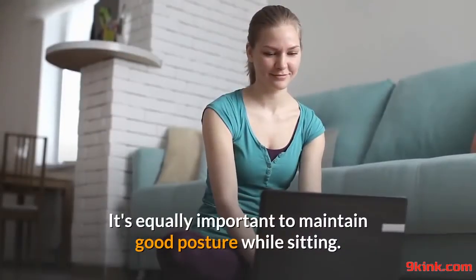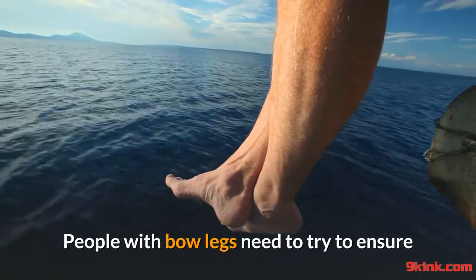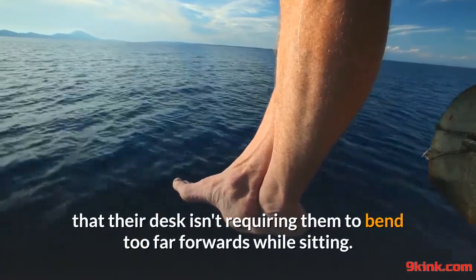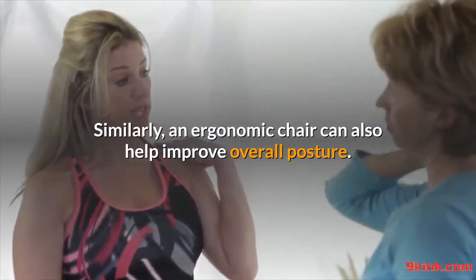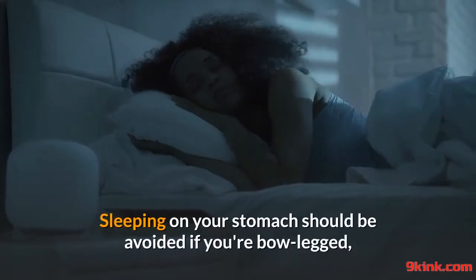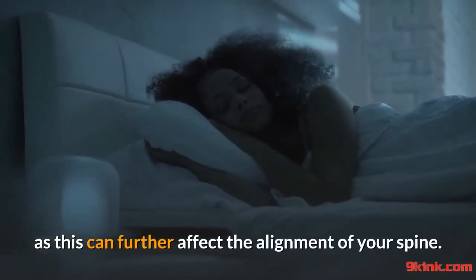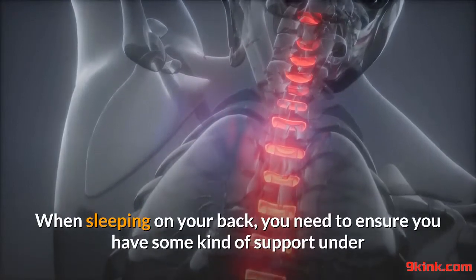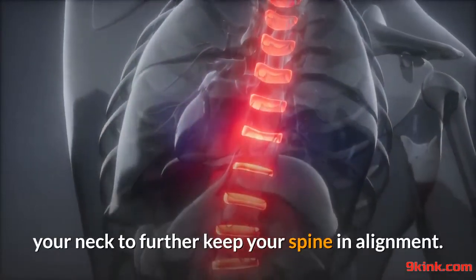It's equally important to maintain good posture while sitting. People with bow legs need to try to ensure that their desk isn't requiring them to bend too far forwards while sitting. Similarly, an ergonomic chair can also help improve overall posture. Sleeping on your stomach should be avoided if you're bow-legged, as this can further affect the alignment of your spine. When sleeping on your back, you need to ensure you have some kind of support under your neck to further keep your spine in alignment.